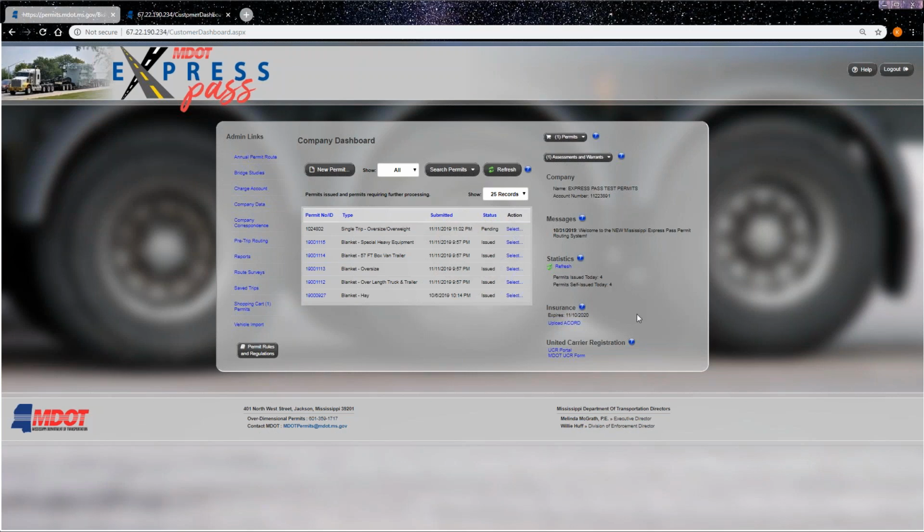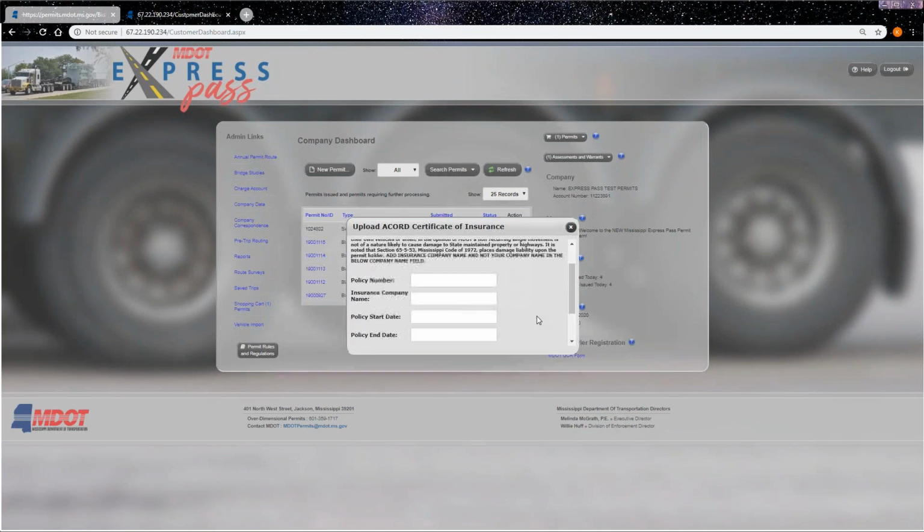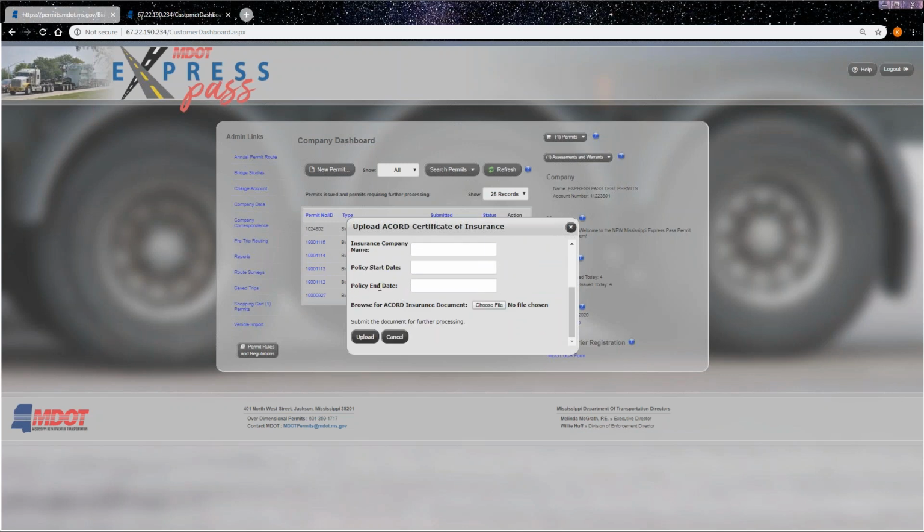The Insurance section is only for carriers without a USDOT and is used to upload insurance accord documents and view the expiration date. There is a separate tutorial video on uploading insurance located on the login page. However, to upload an insurance accord, you would select the Upload Accord link. The Upload Accord Certificate of Insurance screen is displayed, and you can enter your policy number, your insurance company name, the policy start and end date, and then choose your insurance accord document from your computer.